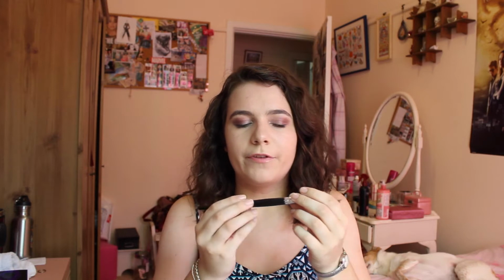The next thing I have is again another brush, and this is the Models Prefer Airbrush Concealer. So it's a really small brush, and I find it fits really good under the eyes, definitely when you're doing concealer. Sorry it's dirty, I couldn't be bothered to clean it.